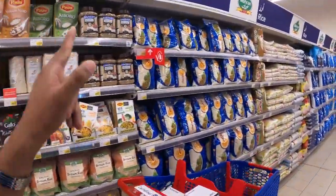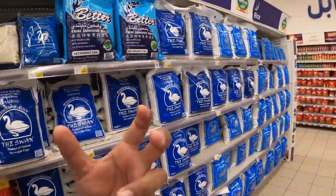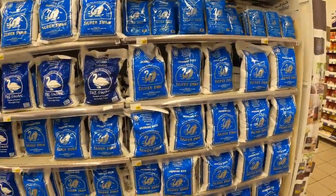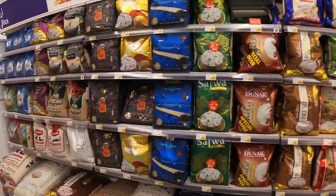The one type of rice that I loved here is the Kaima basmati rice. That's like a Kerala rice which they use for biryani. So it's really good, guys. Very tiny rice. Let me see if they have it. Very tiny, but it tastes really good, especially with the biryani.